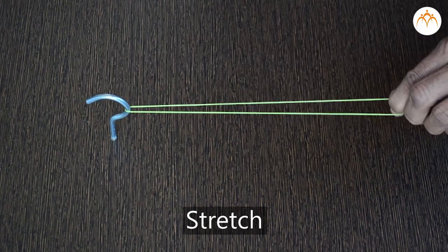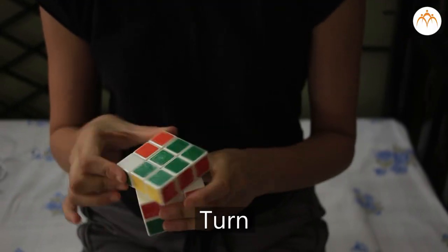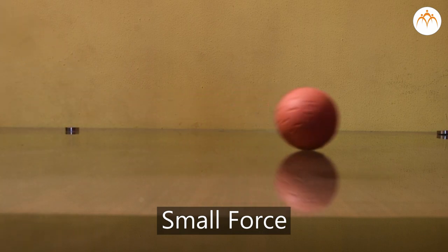Force can stretch, bend, and turn things. Some forces are very large and some are very small.